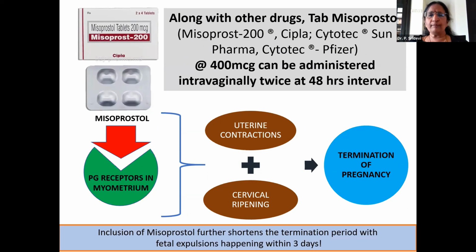So, an inclusion of a misoprostol protocol into your other drugs, okay? See, this is not the basic termination drug, right? The basic termination drugs are either going to be your antiprolactin drugs, luteolytic drugs, or antiprogestins. But when you combine them with your misoprostol, prostaglandin E, the effect is much better because PGE can help in relaxation of the cervix, and thereby it helps in resorption or expulsion happening within 3 days.